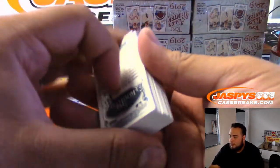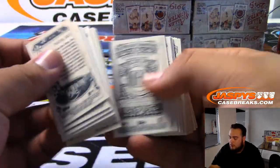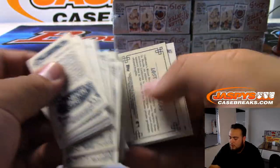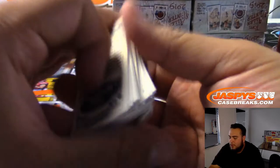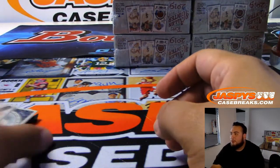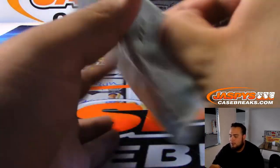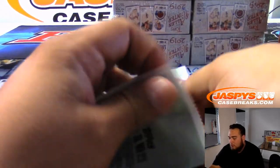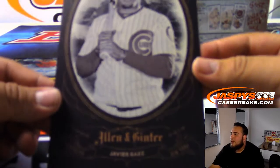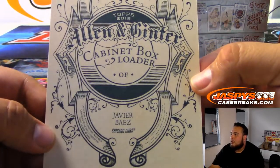Double check these minis. No numbered mini cards yet. I'm sure some of them are short printed though, so obviously our shipping team double checks that too to make sure that any short prints get shipped out if the minis don't ship. Javier Baez. Allen and Ginter. Cabinet box loader.